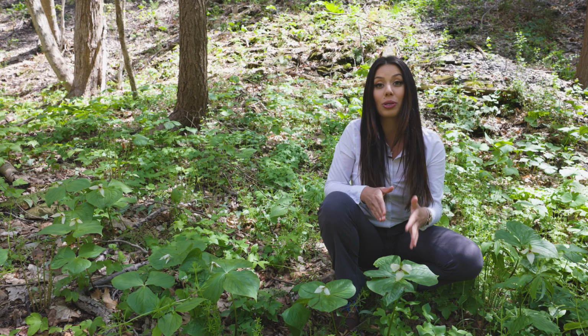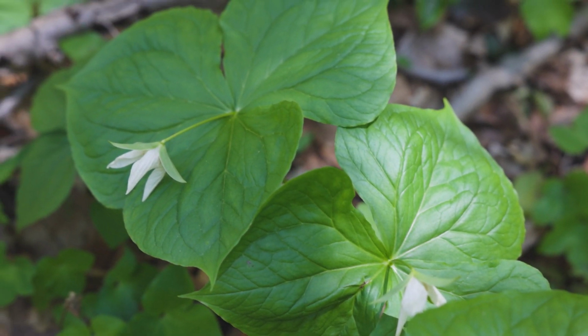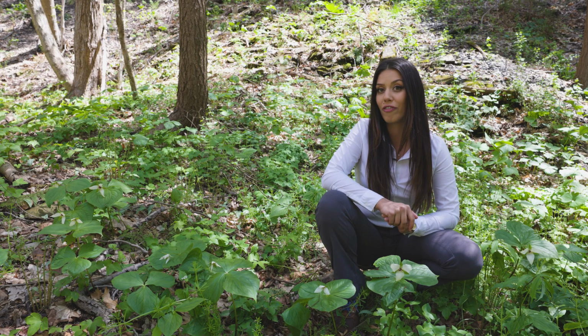Now, the interesting thing about trillium is because they only get their energy from the early spring when there's sunlight hitting the forest floor, they are very slow growing. If you plant a trillium from seed, it's going to take about 7 to 9 years for it to flower, but it will live up to 25 years.